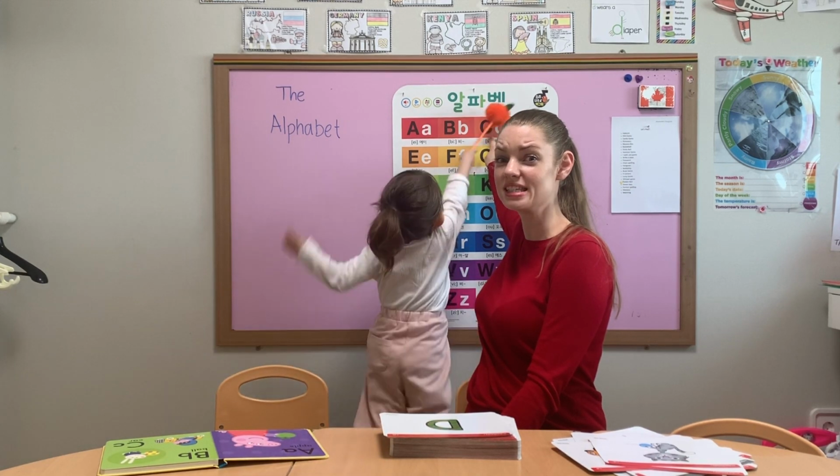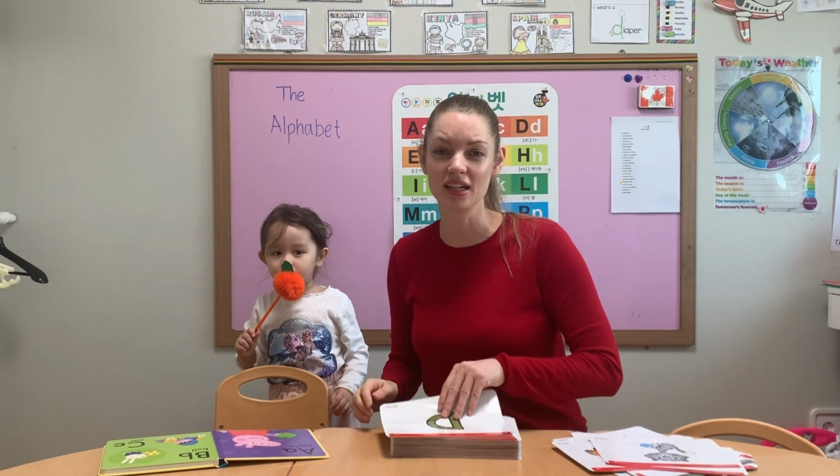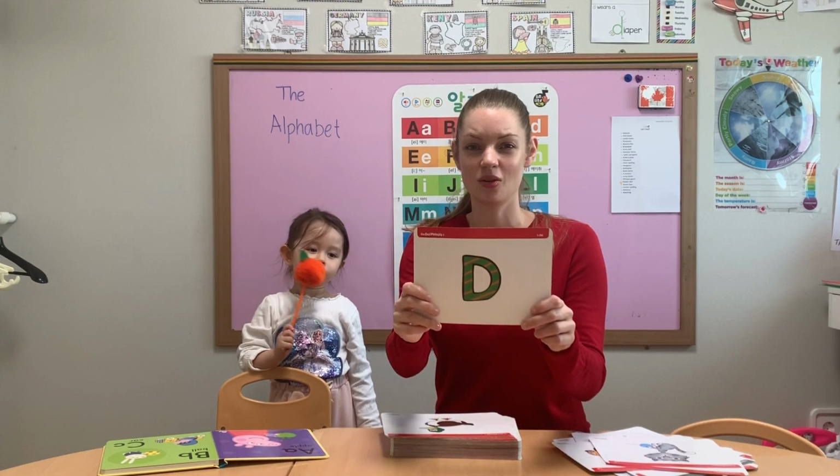Can you think of more C words? Maybe you can write them in the comments. Mom can help you with your spelling. C for candy.